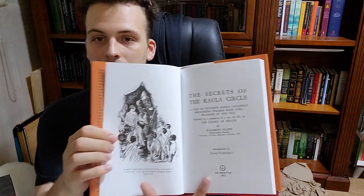Okay, so the author known as Elizabeth Sharp was born Phoebe Elizabeth Lavender in Bangalore, India in 1888. At age 17, she married an army officer 11 years her senior, but it was, okay, so it just goes into her private life right off the bat. So here is our title page. Says the Tatan Press 2012. So it probably was. I've not heard of them.